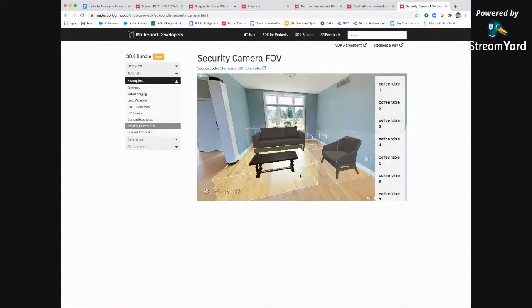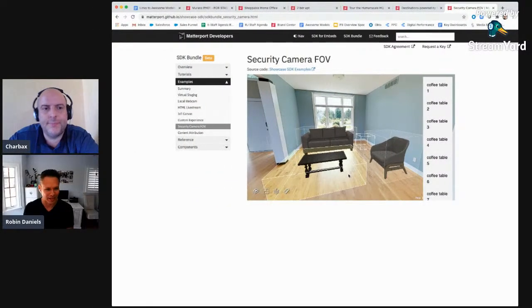Again, you can use our developer tools, our SDK, to do anything. You can integrate with Zoom. Somebody has done that. I wish I had the example with Unity, with virtual staging, with virtual reality. There's so many different things you can do with this. Once you have a space, it's really cool.